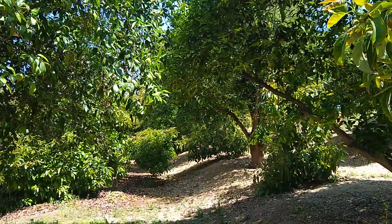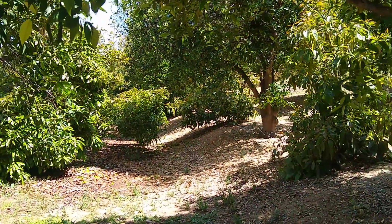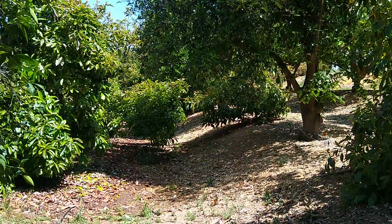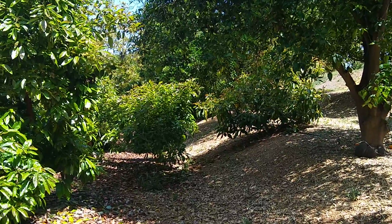Let's look at how much of a difference the growing conditions make for avocado trees, specifically the amount of sunlight that they get, but also the volume of water, and then the fertilizer or the soil fertility as well.